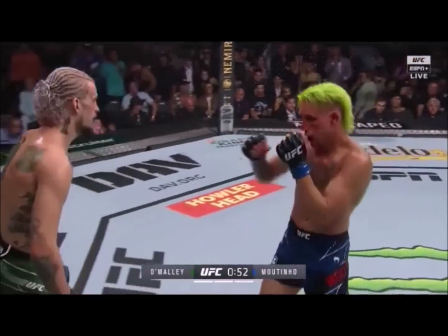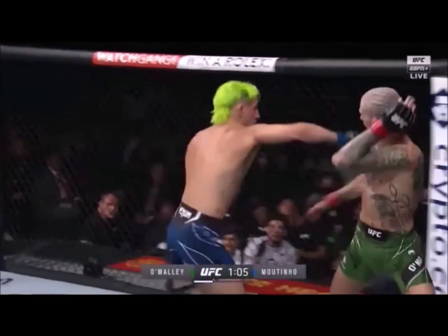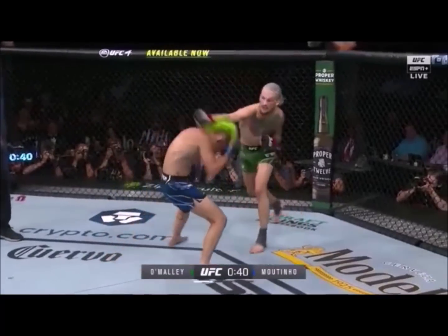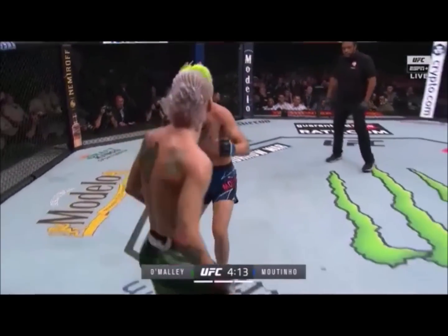This could be a useful tool for you to drill. When Chris pressed him against the cage, we saw a lot of effective habits from O'Malley. He doesn't just allow himself to stay complacent against the cage, and he usually relies on his footwork to get himself out of the tight spots.